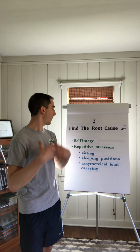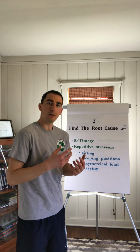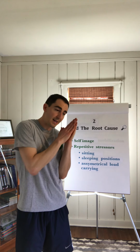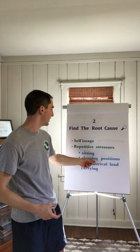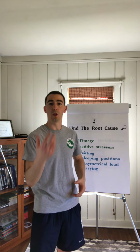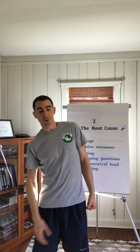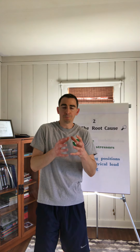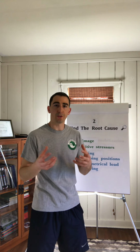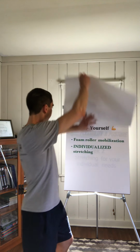And the second thing, which is more physical, which is what we typically look at more often, is the physical stressors or the repetitive stressors. The way you sit, the way that you sleep, the position that you're in. If you're sleeping on one side over and over and over again, and the bed is contoured in a certain way, that can lead to dysfunctions. And also asymmetrical load carrying. So if you have a briefcase and you're walking around and it's considerably heavy and you're always on one side, you'll end up with a little bit of an asymmetry. The body's going to get thrown out of alignment as a result of that. So these are the things that cause problems in the first place, most typically.